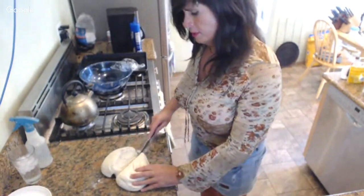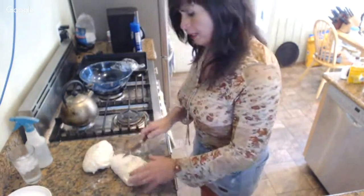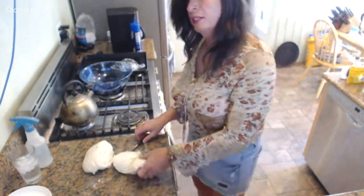Now in France, they're very strict about the size of the baguettes. Everything is very uniform. We're going to get this into four even pieces here.